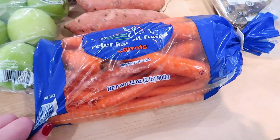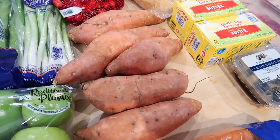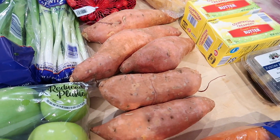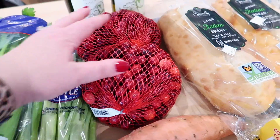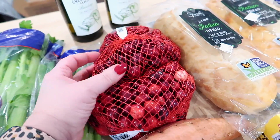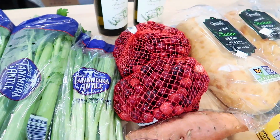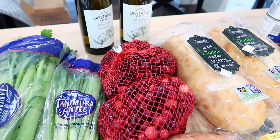I also got some carrots for the turkey stock, and then sweet potatoes. These will be for the sweet potato casserole that I'm going to make. I am going to make some cranberry sauce, and I got extra for potentially doing some sugared cranberries. I was just surfing Pinterest last night and saw all these awesome things, but who knows what I'm actually going to have time for.